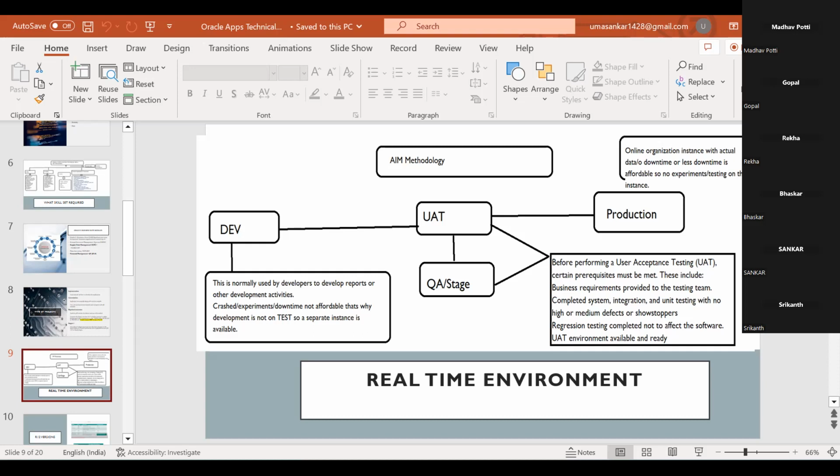Once you get onboarded in the project, you will get logins to the different systems for the development environment, UAT, and production. So what kind of logins are you going to get? You are going to get backend access. You will get the TNS entries and front-end application login entries. Okay, so this is the real-time environment.